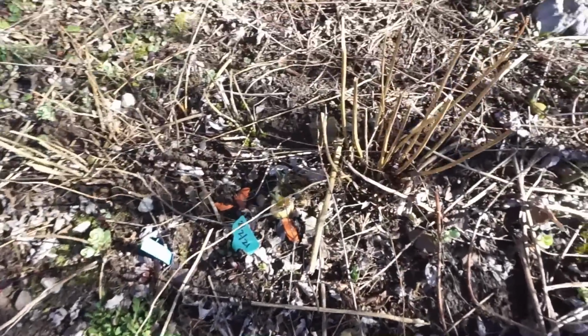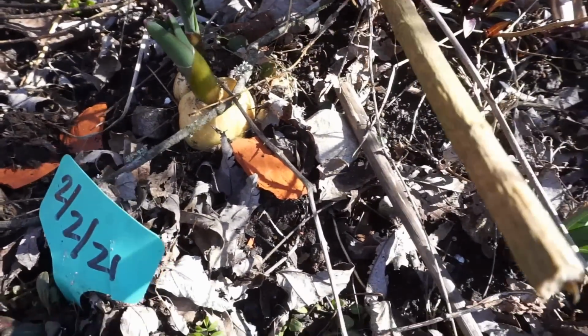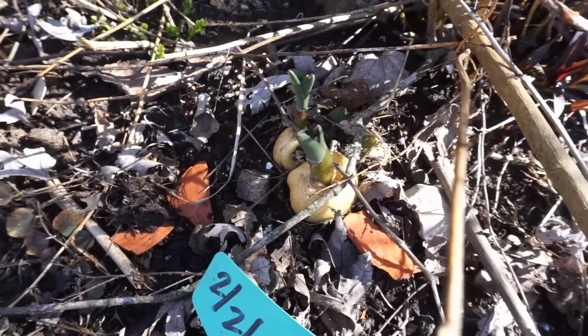Look, here's more. Look at that. So don't throw away your bulbs, even when they look mushy and rotten. You never know what might come out of them. Just look at that.